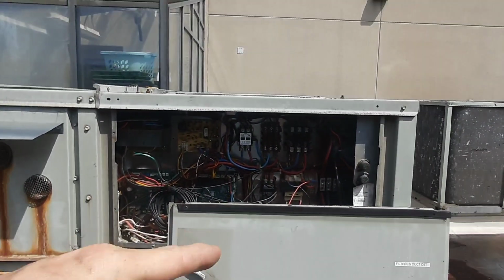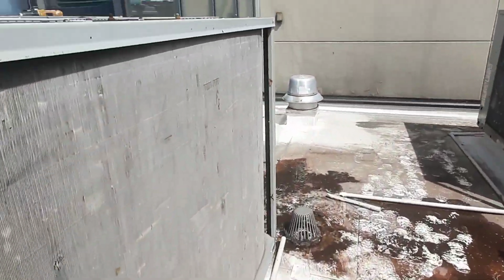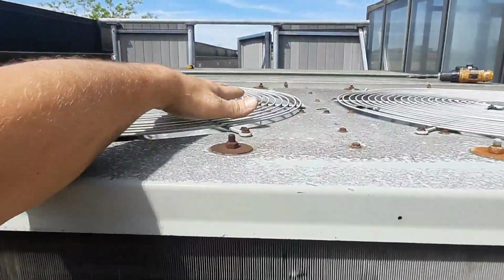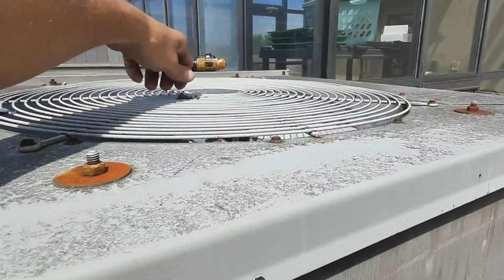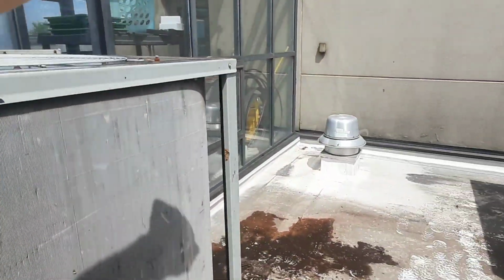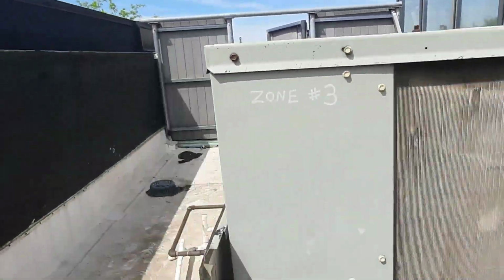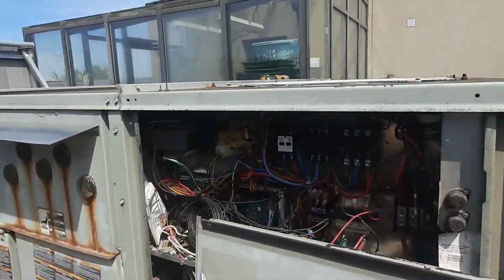I mean, did they clean the coil? Did they tighten this belt? Was that a problem before? I mean, I got heat coming out of my condenser. There's duck butter on the damn fan blade. I mean, we'll have to get amp draws on everything. Could have a fan motor dropping out.